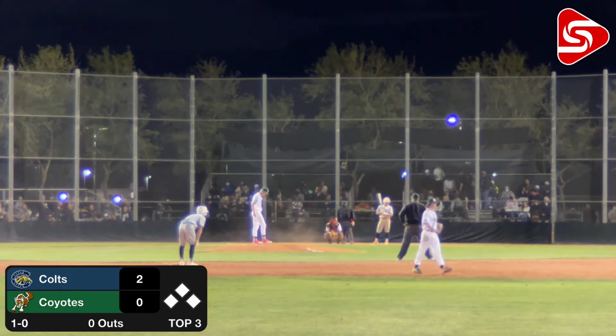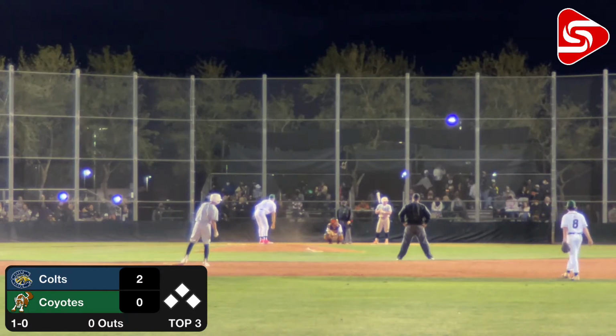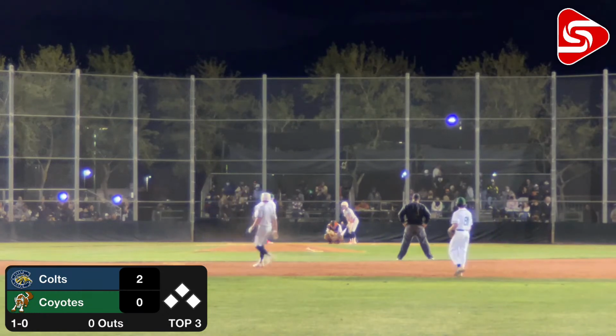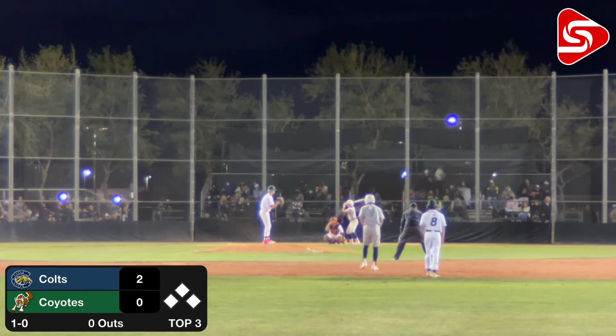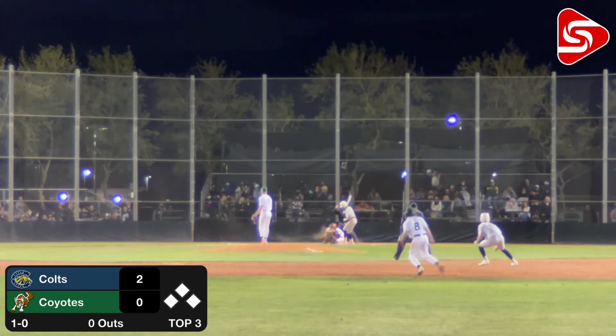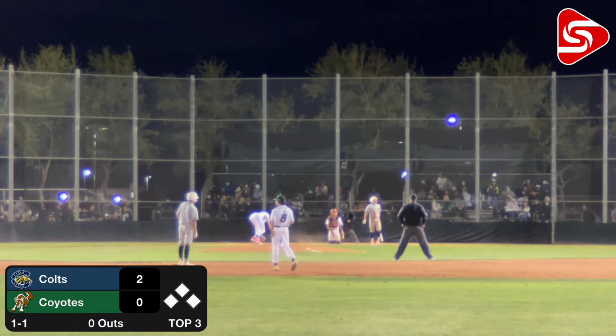If I'm Cade right now behind the plate, I'm going out and talking to my pitcher, trying to slow this down just a little bit. Go to help him out, slow the game down. Give Jake King, who's in the bullpen, time to get warmed up. It's a good hard fastball. That one catches the outside. 1-1.